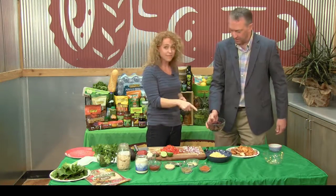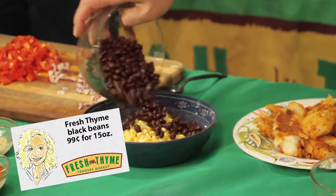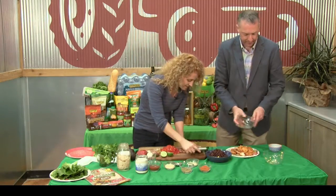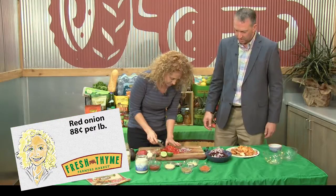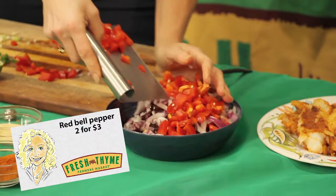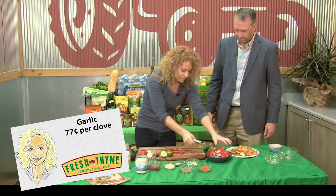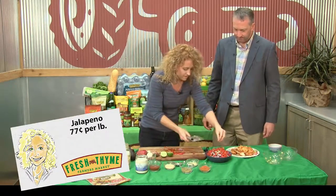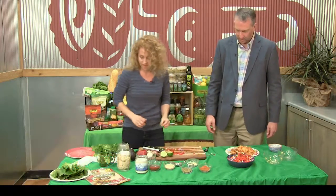And these are organic black beans from Fresh Thyme. So we drain those, or did those come, okay, so that came out of a jar? Exactly. They came out of a jar and we just drained them. And then we've got some red onions and some really beautiful peppers here, and some garlic. And if you're feeling feisty, a little jalapeno. So this is kind of going to be the dressing on top of that taco.